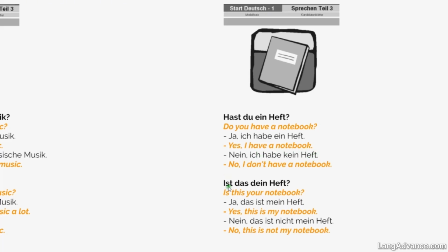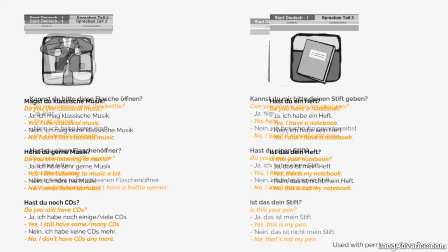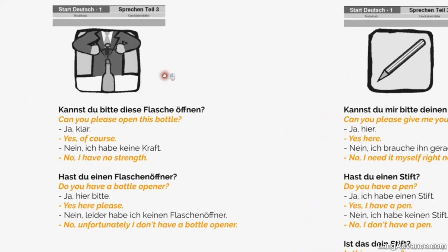Another possibility is: Das dein Heft? Is this your notebook? Ja, das ist mein Heft. Or you say, nein, das ist nicht mein Heft. It's das Heft in the singular, and die CD, that's a female word. Then the next one here.